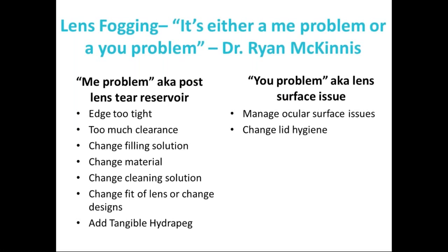You can also change their lid hygiene. So maybe they're using baby shampoo because that's what their doctor 30 years ago told them. Getting them onto more high quality products has made a huge difference in my patient population that have some of these lid issues. You can also try changing the lens material. I've seen some patients where they don't really have a lot of ocular surface disease problems, but they have really, really bad lens surface issues, and simply changing the material, their eye just responds a little bit better.